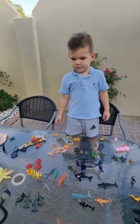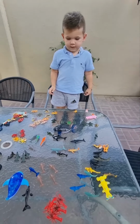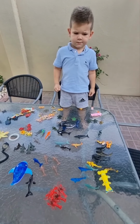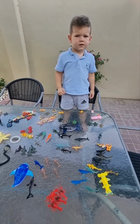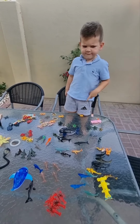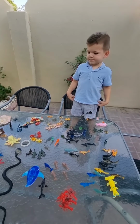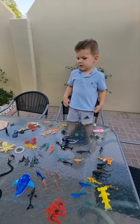Clownfish here. So many fish you have. I'm really missing more fish. You need more? Yeah. We get more fishes than me. You have so many colors of fishes than me. Okay.